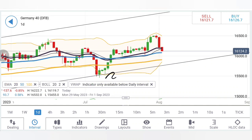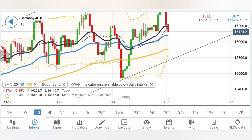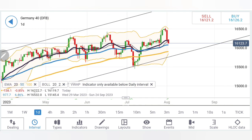Now if you look at the movement here, you will find, see, this is the consolidation zone. Once it breaks below this consolidation zone, it will try to hit the bottom of this channel, which is right now situated at around 15,750 levels.